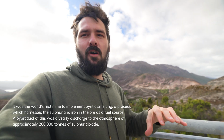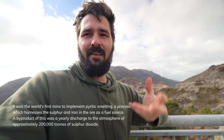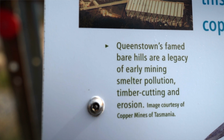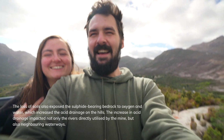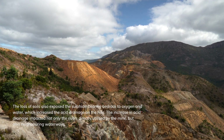But with that, the smelters gave off sulfur fumes, and that coupled with rain and water, it turned into acid rain, and obviously, I mean, it doesn't sound good. Acid rain mixed with soil and stripped barren land. Yeah. Like it pretty much makes the soil unlivable. Uninhabitable. Well, yeah. So it's very difficult for plants to revegetate.